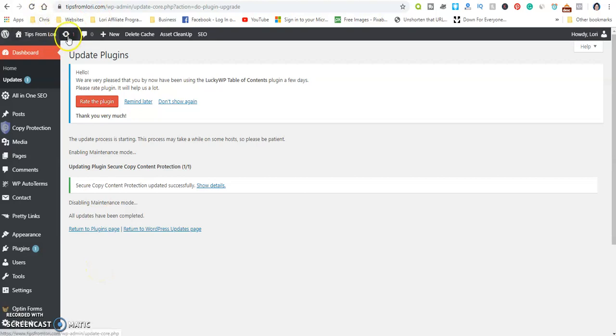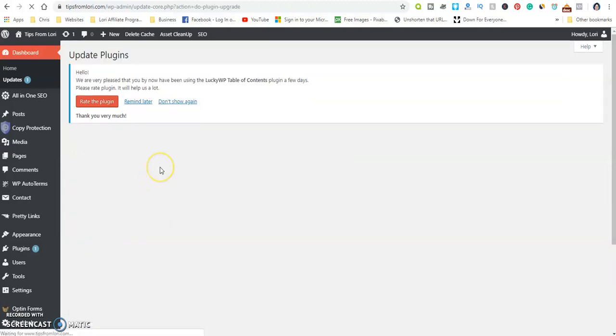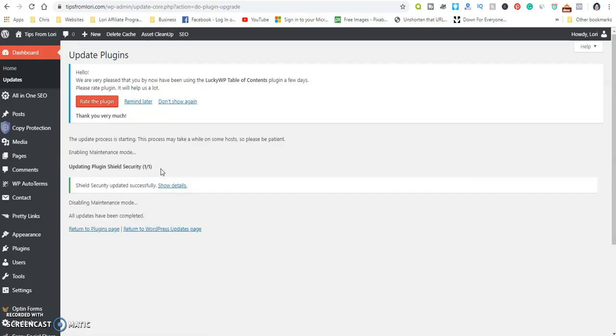Okay, so I'm down to the last one, and when I finish this, I'm going to go out to my cPanel and walk you through that part of it as well. Okay, the last one is Shield Security. Okay, so everything looks fine there. I'm going to go back to my dashboard.